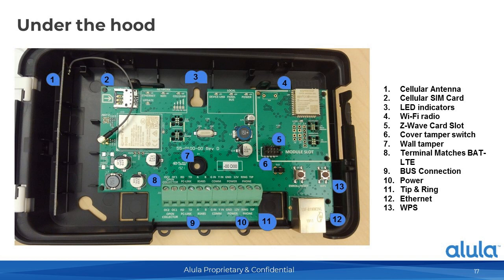Remember we said we have 3 passive communication paths: Ethernet, Wi-Fi, or cell. You'll have one of those lit up at a time. It doesn't do all 3 at once. It will always fail over. We start out with the least expensive method, right? So if Ethernet's there, it'll use Ethernet. If it's not there, it'll try to use Wi-Fi. If Wi-Fi is not there, it'll flip over to cellular.